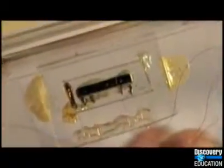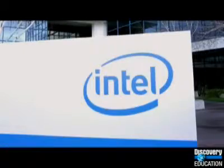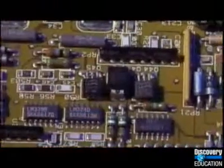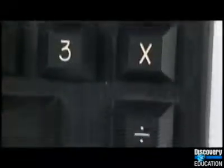At the same time, Robert Noyce developed a similar device called the unitary circuit for the Fairchild Semiconductor Corporation in California. Noyce went on to co-found Intel, the company best known for the microprocessor, a device found in most modern computers. Today, Noyce and Kilby are considered co-inventors of what has become known as the integrated circuit.